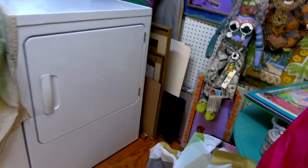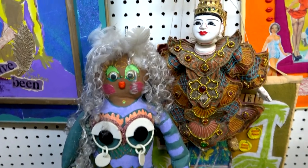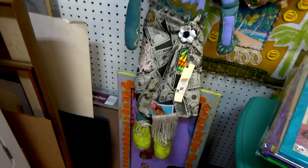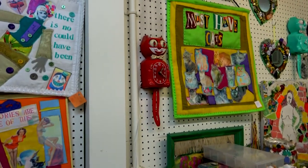The dolls are yours too? I didn't make them, but. Okay. Yeah, those are Seminoles, most of them. That's why I wondered. Okay. Oh, those are gorgeous.